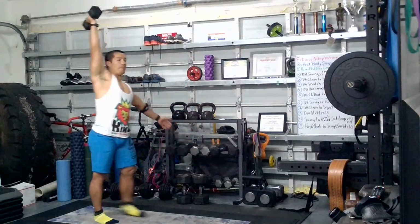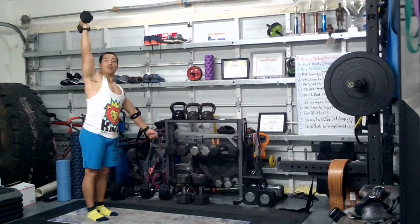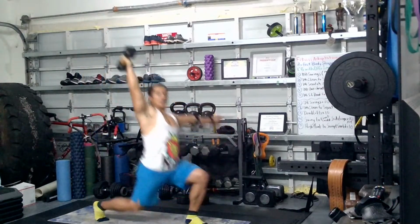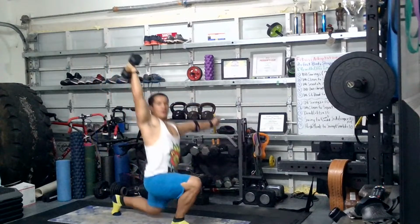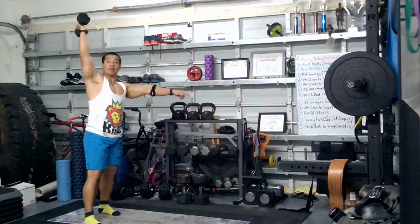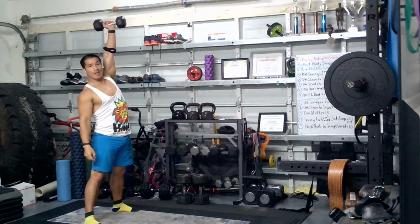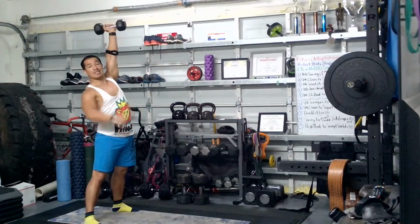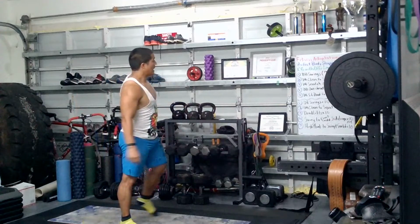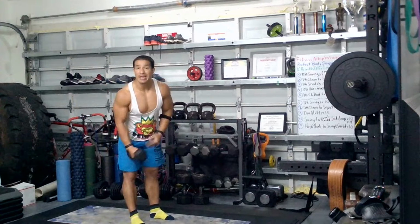Once the weight is up top, we're gonna do alternating lunges with the same arm. So for example, I'm gonna start with my left leg. Left, right, left, right, left, right. After the 6th rep, I'm gonna switch. And I'm gonna snatch it or clean and press and do the same thing. 6 alternating lunges. And then last but not least is a single leg deadlift to a knee raise.